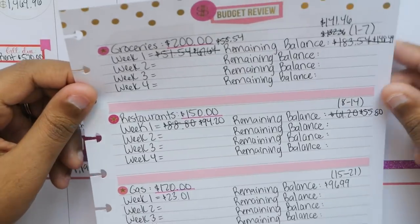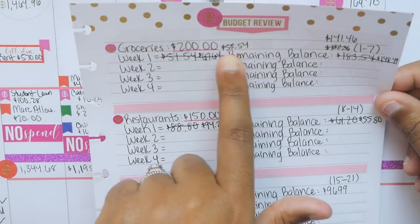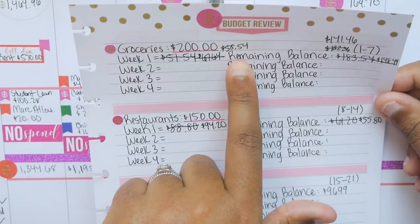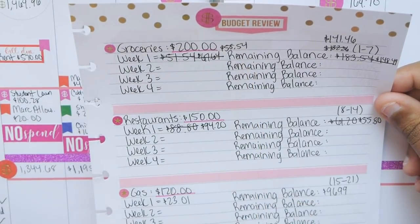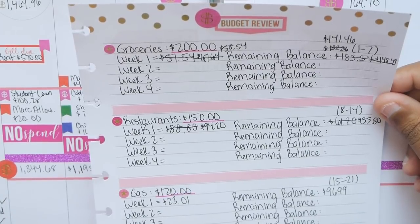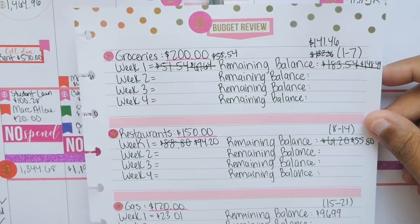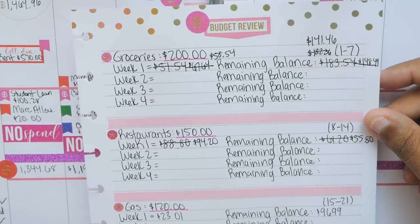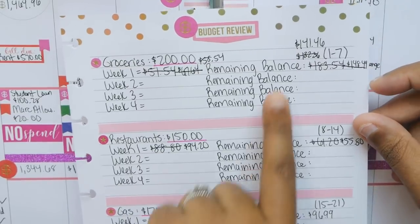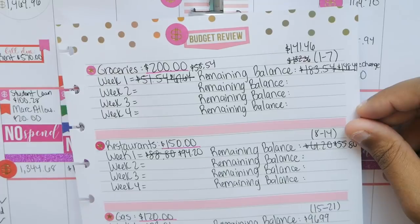For groceries for the first week, we spent $58.54. We really spent a little less than $50 because I actually bought a $10 bag of candy to take to the office. But that's one of those things where I don't know whether I should take it out of groceries, donations and gifts, miscellaneous, or what. So I just took it out of groceries. So our current balance is $141.46 for the month.